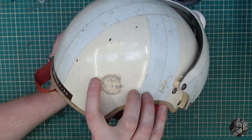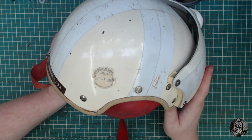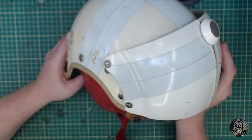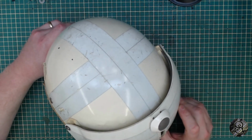So we're seeing here you have your Canadian inspection sticker. This is December 8th, 1989. So like I was saying, it's kind of an interesting time in history that is so modern that we take it for granted.